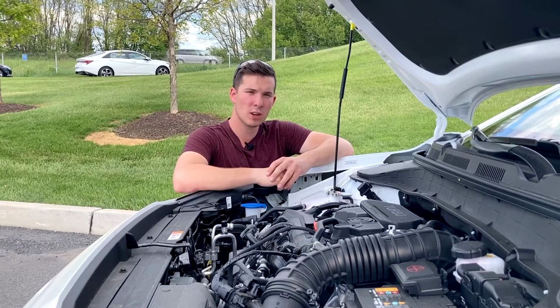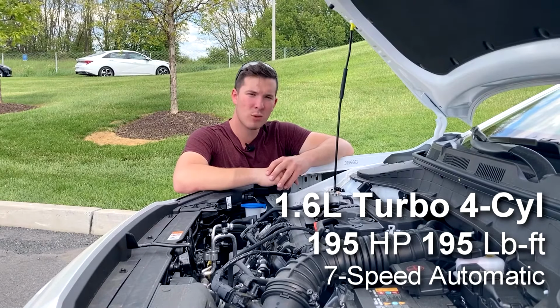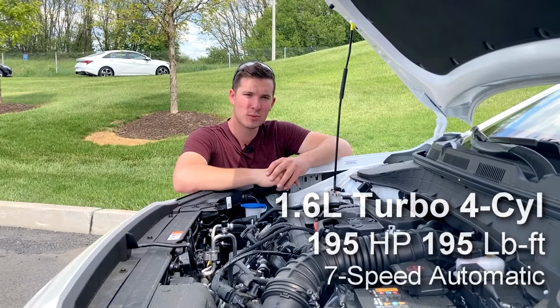Moving underneath the hood in this Kona N-Line, this is powered by a 1.6 liter turbocharged 4-cylinder, making 195 horsepower and 195 pound-feet of torque. And that is paired to a 7-speed dual-clutch automatic transmission.